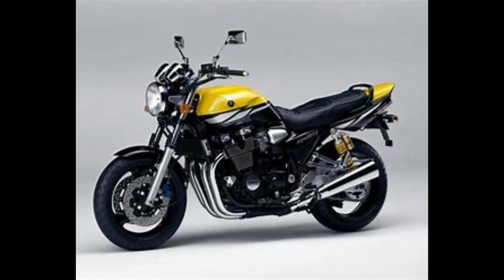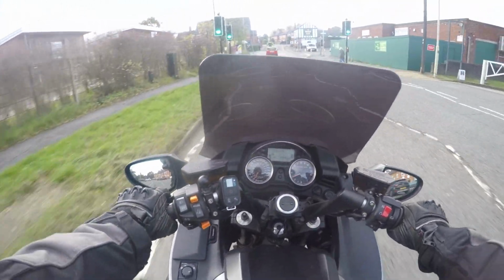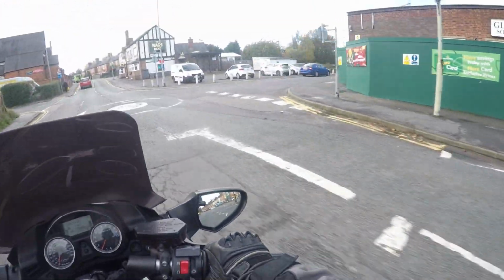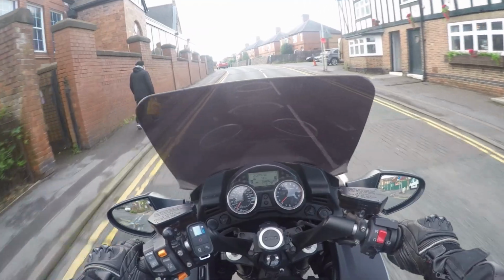The Yamaha XJR 1300 is a great looking bike, and it's blessed with that 1300cc engine, elevating it to a muscle bike. I've been told by owners that they handle very well and are actually quite agile. That 1300 engine gives you 105 brake horsepower and it weighs 224 kilo.